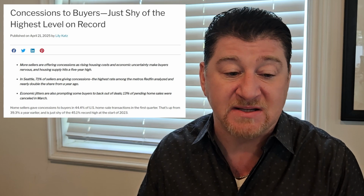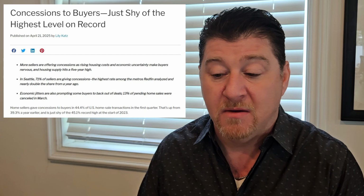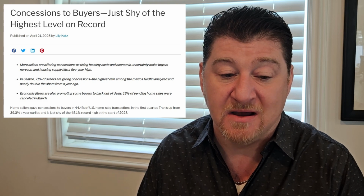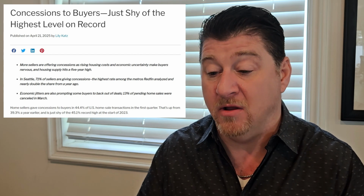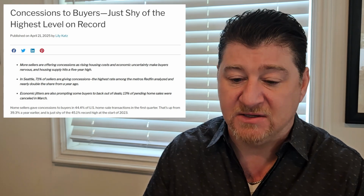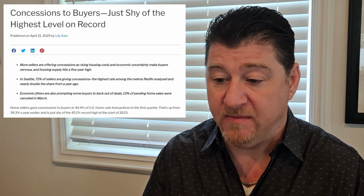Sellers are using these concessions to attract buyers, to make the mortgage rates more palatable for them over the first 2 years until rates come down, especially as listings hit a 5-year high, and a lot of homes are lingering on the market longer. And with these rates as high as they are, like I mentioned, concessions are being given throughout.